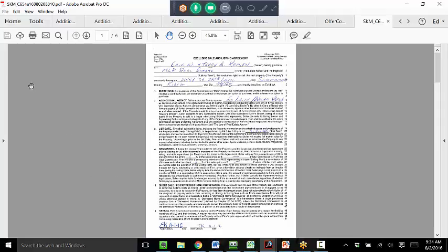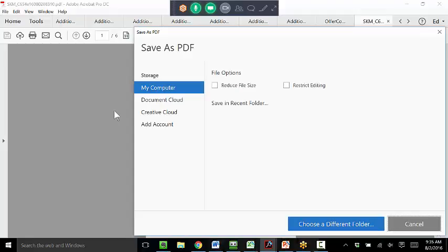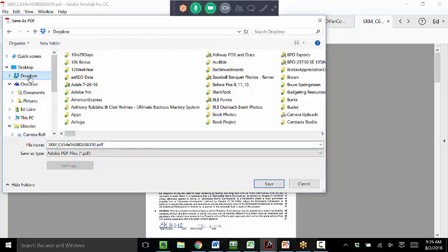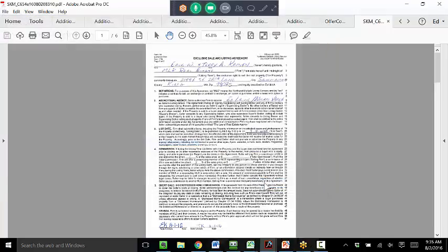So now watch, I go File, Save As. I thought it would show me Camion in Recent, but it didn't. So I'm going to go into Dropbox and hit the letter K. There's Camion. So watch, I'm just going to click on that and change it to listing agreement, and I'm going to change the date to the date the listing agreement was signed. And now the listing agreement is in Dropbox and labeled correctly. And that was easy, right?